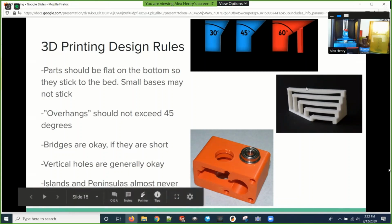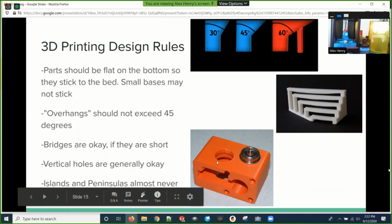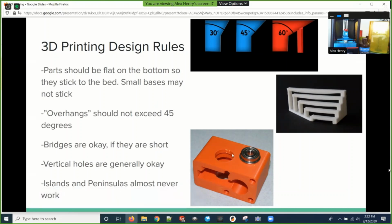Bridges, which are these guys in the corner, are okay if they're short. You can usually get away with that. The longer the bridge, the worse it's going to turn out, though, depending on your material and stuff. So designing around those is generally ideal. You'll find from this picture, vertical holes are typically okay. Even though that goes against the overhang rule, you can usually get away with that.